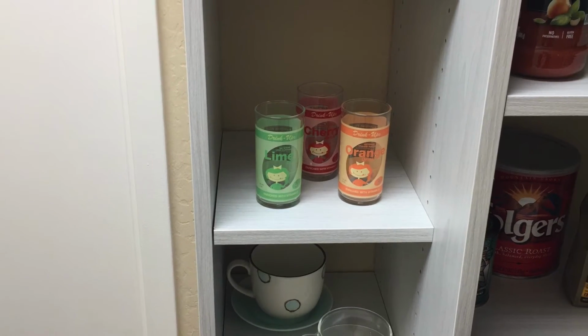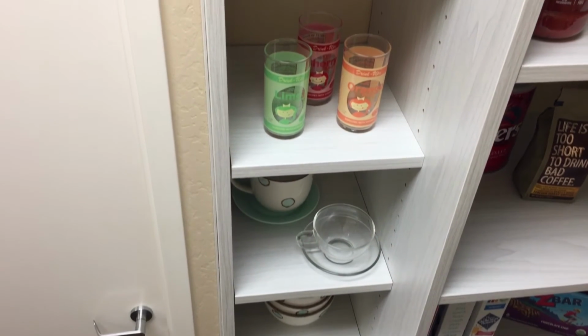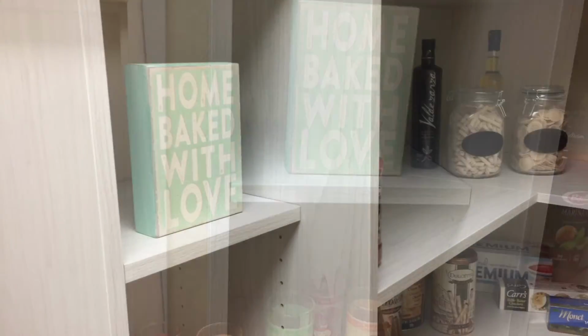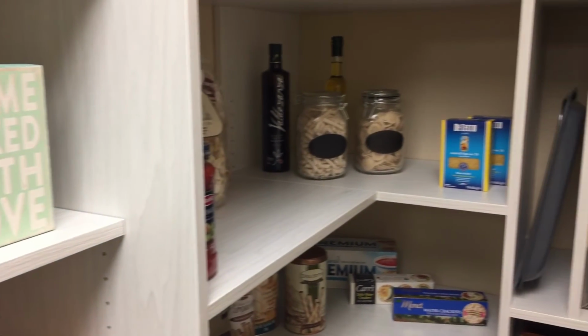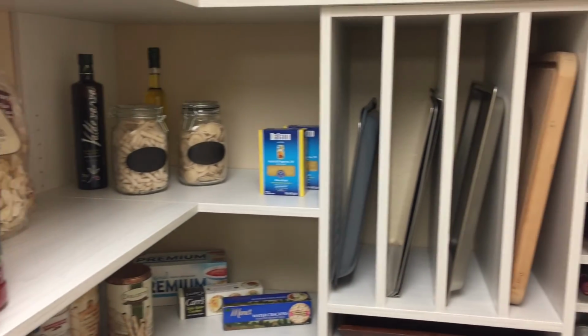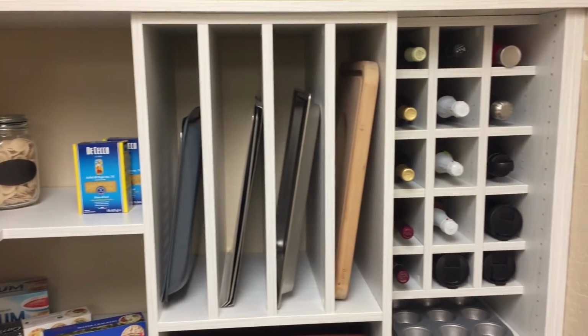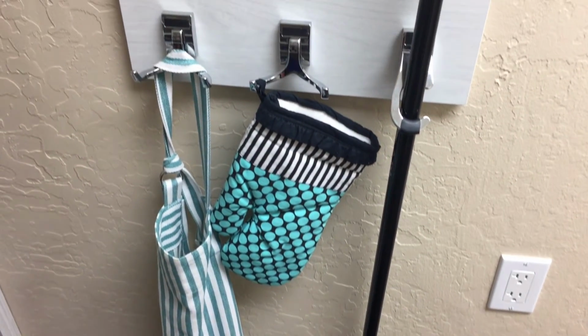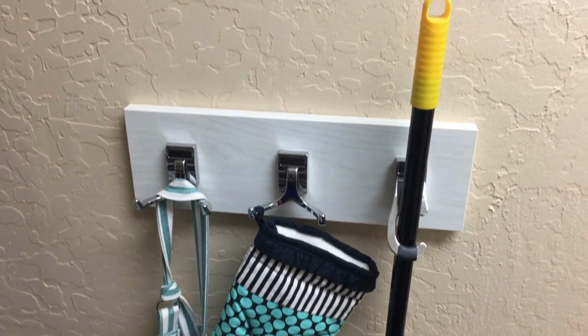We can adjust the shelving depth to clear common obstructions in pantries, such as light switches, and provide clearance to door casings. Valet can accomplish this without compromising the rest of the pantry storage. You can add common accessories like hooks to keep your brooms and aprons organized and off the floor.